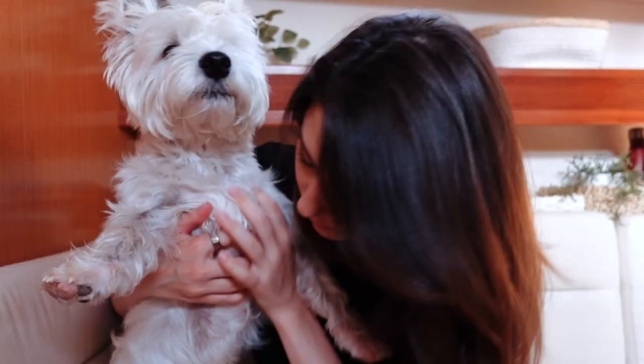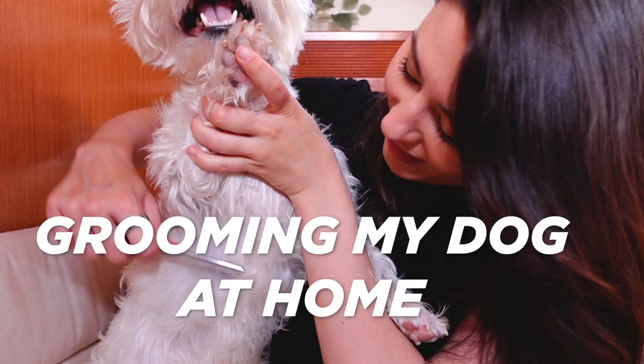You can barely see his eyes because of his long bangs, and his claws are way too long right now. The fur on his belly needs to be trimmed as well, and, you know, his delicate areas. So today I'm gonna get into all of that, and I'm gonna show you what I do, how I take care of Sami in between appointments.